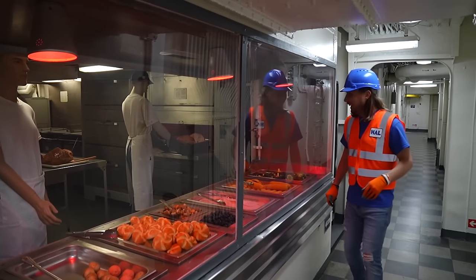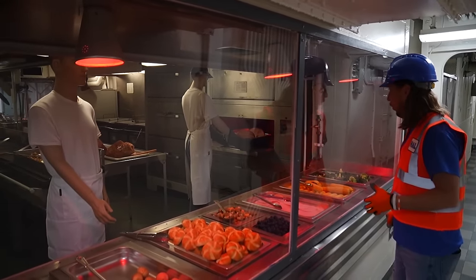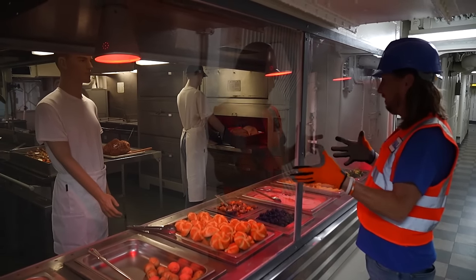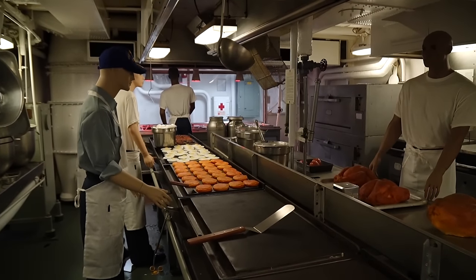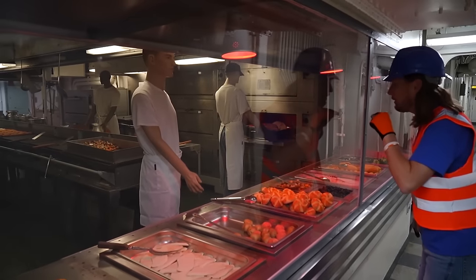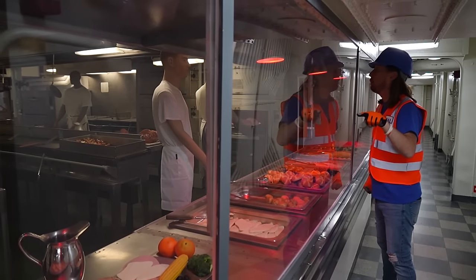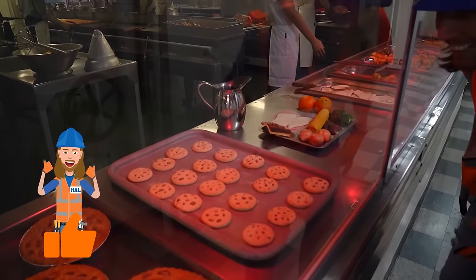Oh, look, it looks like it's dinner time. Are you hungry? Oh, ooh, I am. This is what it would look like whenever you came to get fed. Oh, the crew members would feed breakfast, lunch, and dinner to over 3,000 crew members. Oh, hey there, ooh, I think I'll take a biscuit and some turkey. Oh, and especially the chocolate chip cookie. Wow, look at this. This is great.